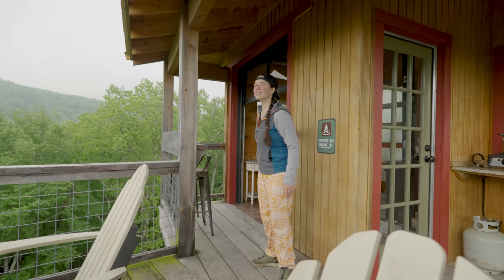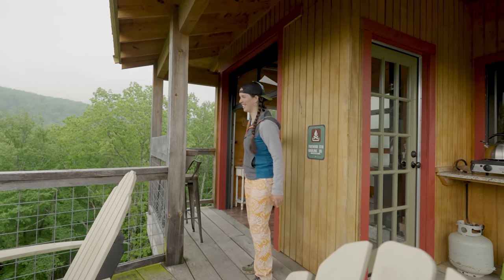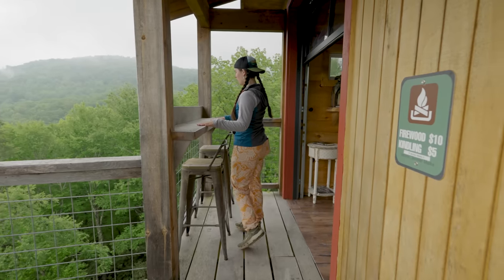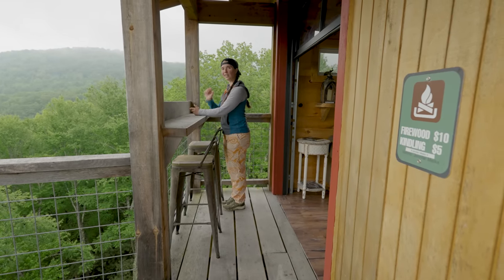They told us this treehouse can survive 80 mile per hour winds, so I'm sure it can survive my flossing. Moving this direction, we have our little breakfast nook here. So two high chairs, the perfect place to drink a cup of coffee.